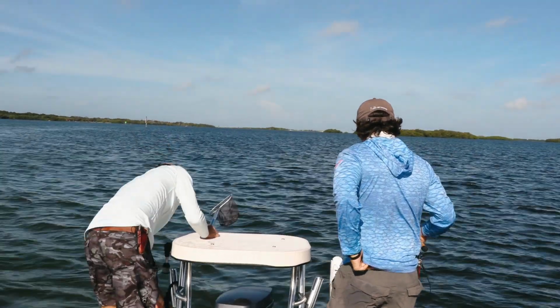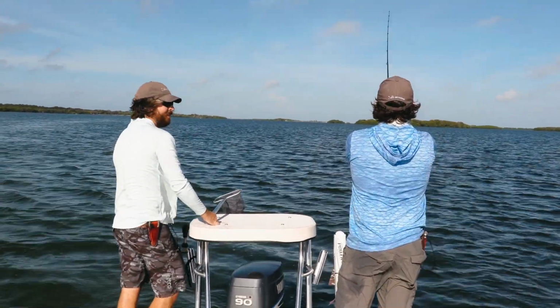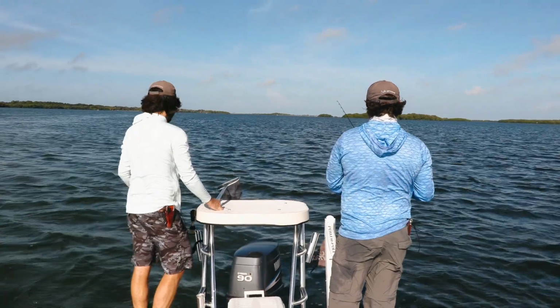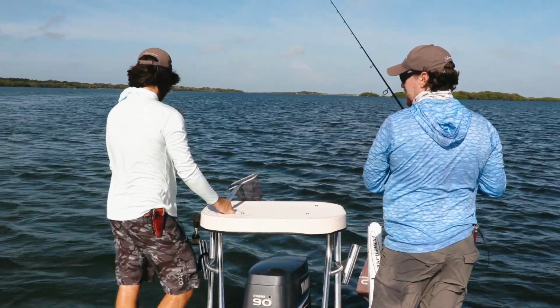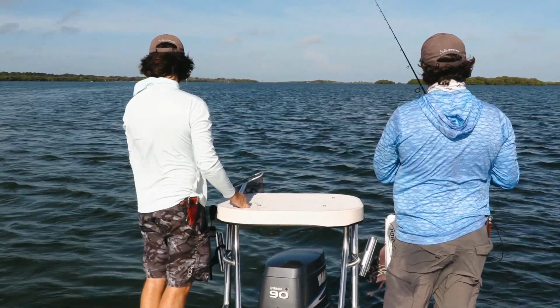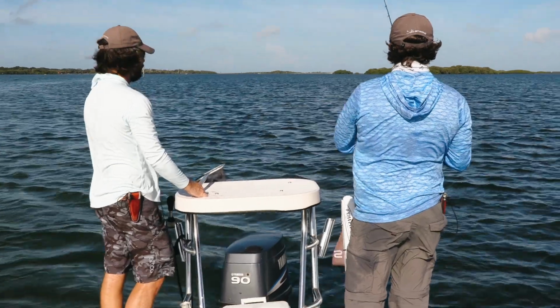Yeah, well, we could probably catch a ton of them if we just drifted these flats, but oh, we got no time for that. Now I'm invested in this chum. How much does a chum block cost now? It's like $5 or $6, maybe $6, $7. It all depends. So it's just all part of the deal. Yeah, so it's not much. It's just easy, right?